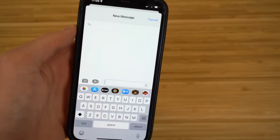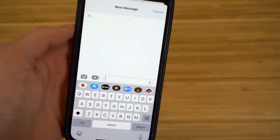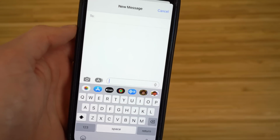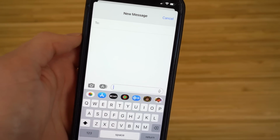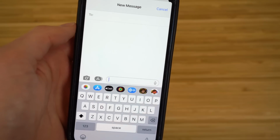It is super cool. Another great new feature for the messaging app with iOS 16 is you actually have the ability now to scan certain texts from your photos, and that will translate into a text message directly from that photo. And I think this is a super cool feature I want to show you guys, and it's super easy to do. So let me show you guys how this is done.